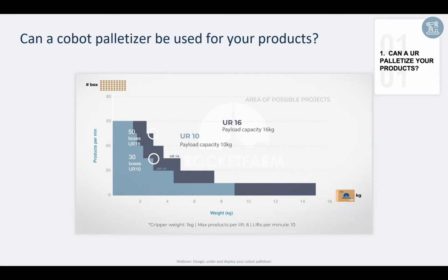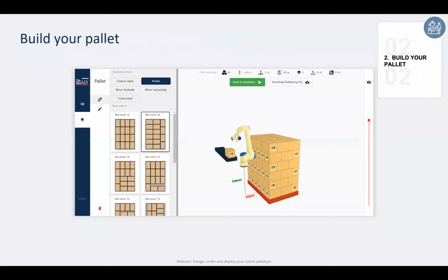I want to show you an example of a product of 3 kilos. We see that with the UR10, we can lift 10 kilos. So if we can lift 3 products at the same time, we can palletize 30 boxes per minute. Here we consider that we can have 10 lifts per minute. And with the UR16, we can even palletize 50 boxes per minute. If you see now that your products lie in the possible area here, then we can look at the second step. That is where you create your desired pattern in our Pallet Builder.